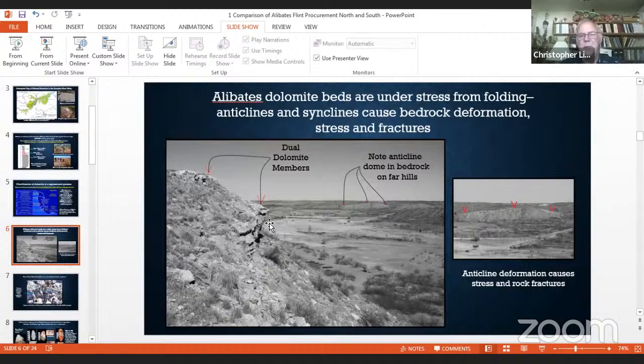Here is a classic example of the Canadian River Valley, and you can see the dual dolomite layers separated by silt in the larger one. In the far distance, you can see that a lot of these deposits are deformed. The Texas Panhandle is rich in oil and gas formations. We have a lot of anticlines and synclines that are formed. The bedrock deposits are folded, and they are also deformed, stressed, and fractured.